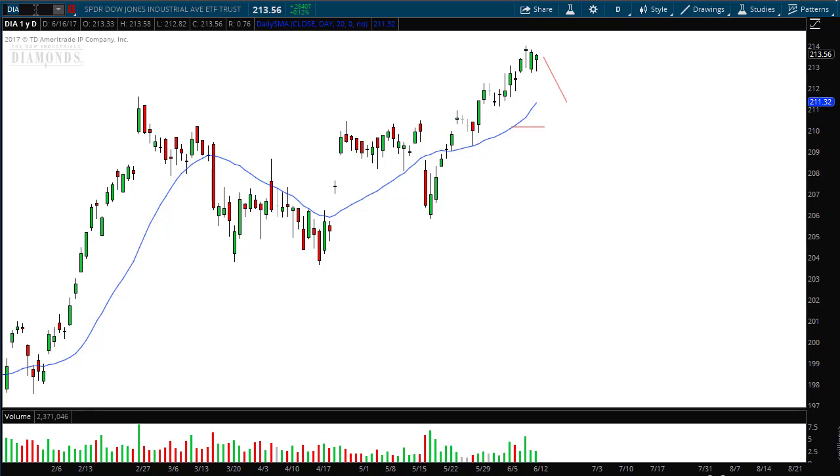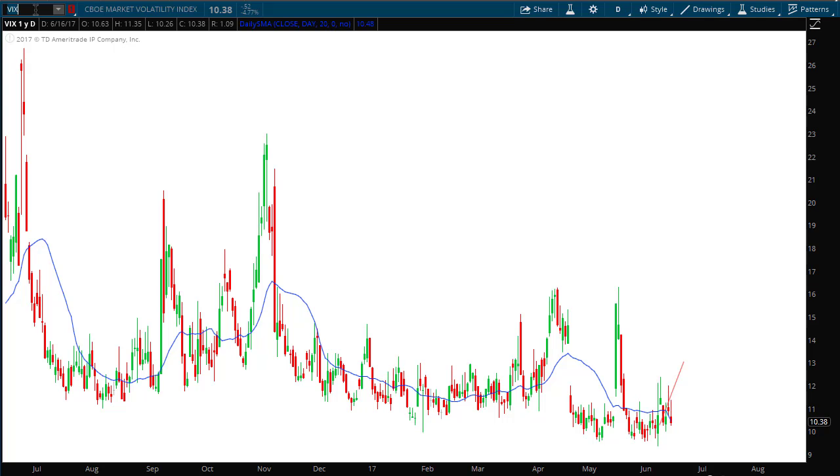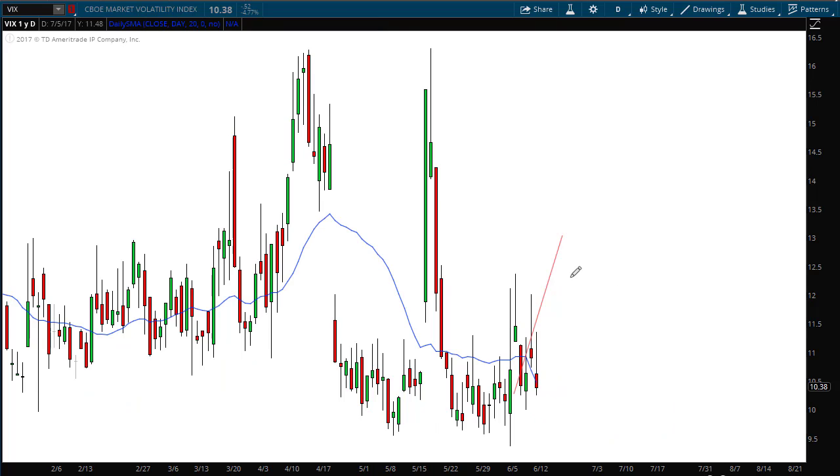Now, finally, the VIX, that's ticker symbol VIX. The VIX did go up right up until Thursday, where we hit the high from last week, and I'm going to zoom in here so you could see this. The VIX did move up. It didn't quite hit my target, but it did move up like I said it would.